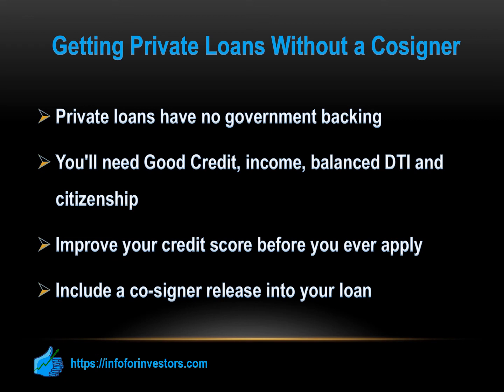Now, make sure that you include a cosigner release into your loan if at all possible. This will allow you to meet certain rules and then remove the cosigner completely. That way, your cosigner will not be obligated to make payments on your loan if anything should happen. Sometimes this means making payments for 2 years on time, but it could be different depending on the specific company you work with. If you're looking to get a loan without a cosigner at all, you'll want to start with the factors above. But if you do have a cosigner, make sure you look into a release option.